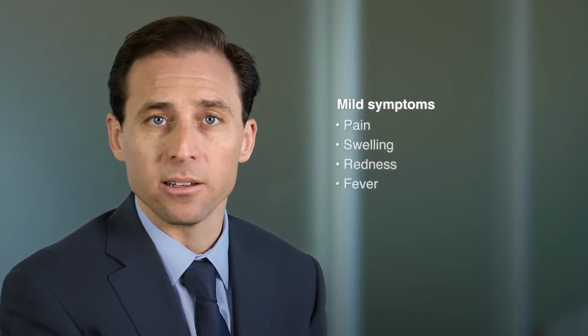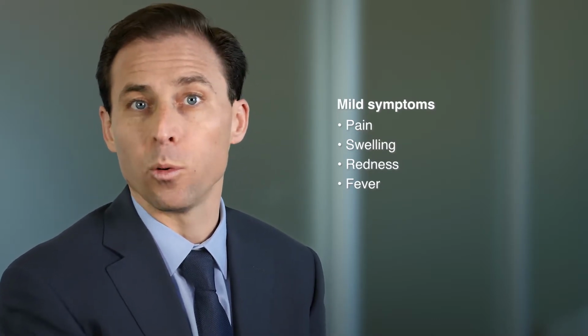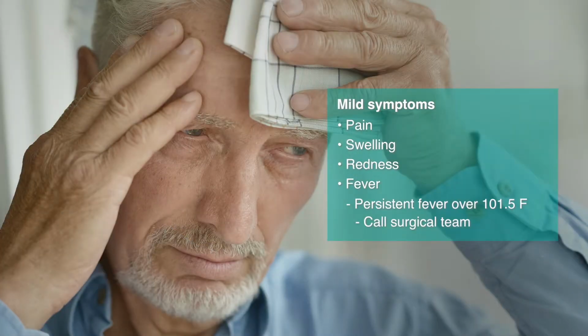Beyond these type of symptoms, most everything can be handled through your doctor's office. So let's talk about milder symptoms like pain, swelling, redness, and fever. First of all, low-grade fever after a hip or knee replacement is common for several days up to a couple weeks after surgery. A fever over 101.5 Fahrenheit can be consistent with a concerning infection, however. If you have a persistent fever over 101.5, call your surgical team.